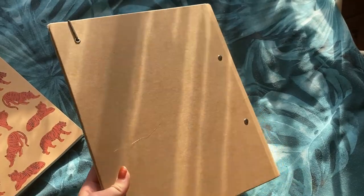I just take my homework or the stuff I need in for that day and I come home and then I put it in a folder like this, which I can keep at home. These folders, it's just this plain brown recycled cardboard. My notebooks that I have for different subjects.